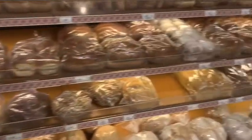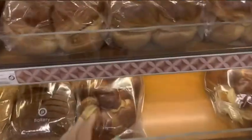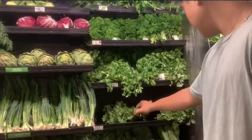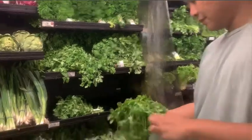Got all the good bread. They make this on the daily. Oh, look at that challah bread. Oh my goodness. First ingredient. Got it secured in the basket.